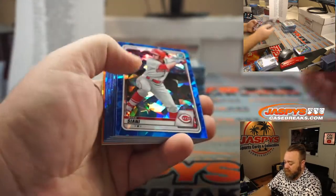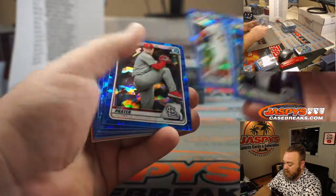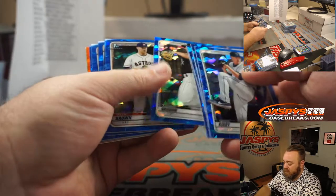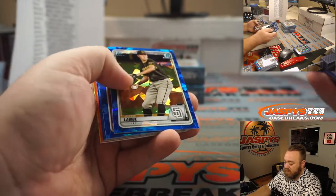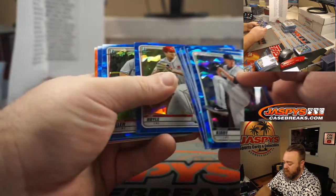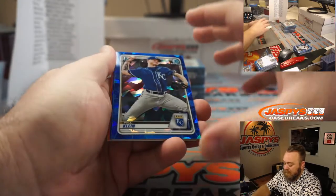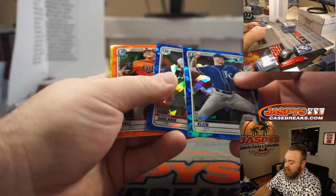George Kirby for the Mariners, Mike Ciani for the Reds, Gerard Encarnacion for the Marlins, David Calabrese for the Angels, Nolan Gorman for the Cardinals, Levi Prater for the Cardinals, Andrew Vaughn for the White Sox, Tyler Brown for the Astros, Ryan Rolison for the Rockies, Justin Lange for the Padres, Joe Boyle for the Reds, Logan Allen for the Indians, Will Klein for the Royals, I thought that was Ace Lacy, and Alaric Soulere for the Twins.